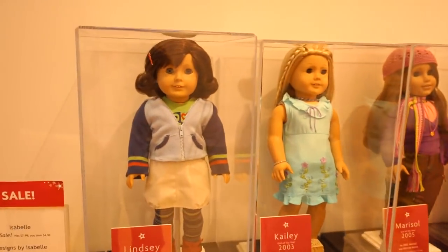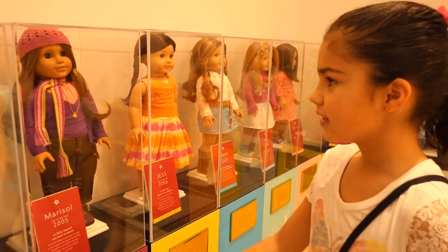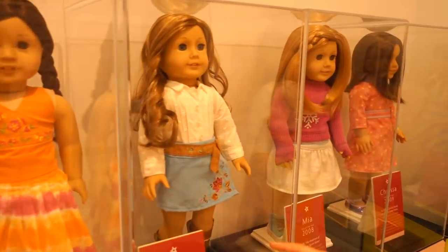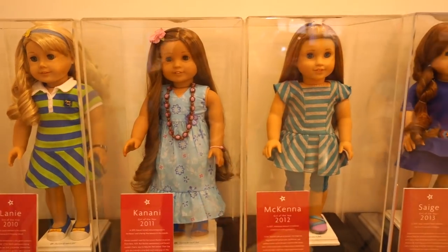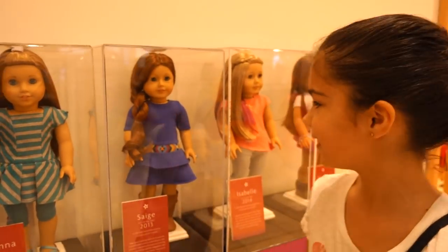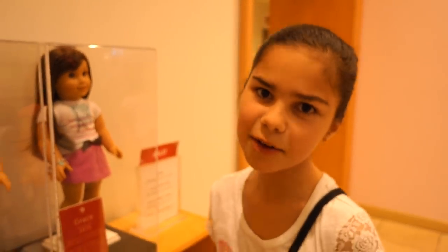The very first girl of the year. I love Kaylee. Looks like she likes to surf. Here's Marisol, Jess, Nikki, Mia, Krissa, I love Krissa, Rainey, Kanani, McKenna. I really wanted to get McKenna, but when I found out she was retired, I was devastated. Isabel and... What's Grace doing there? No fit.